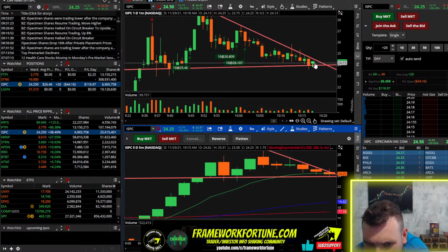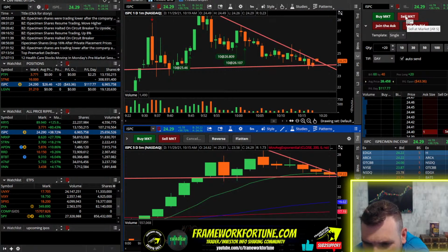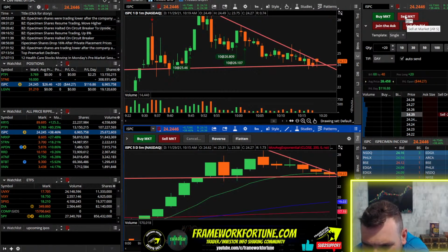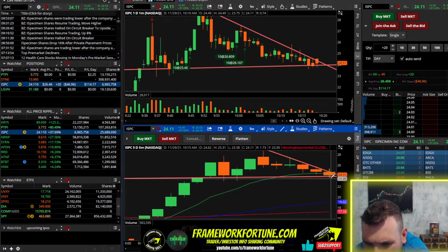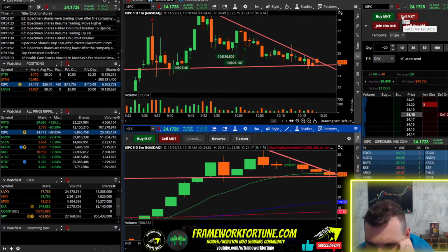I mean, we are in the tippy tip of this triangle. There's a little shot back up to 24.50. And then rejected again. Another strong rejection at that downtrend. Showing a lot of selling pressure. It's got 30 seconds on this 5-minute candle to close here. Closing right on that 10-day moving average, right on 24.